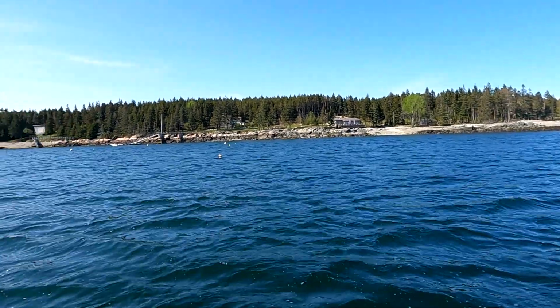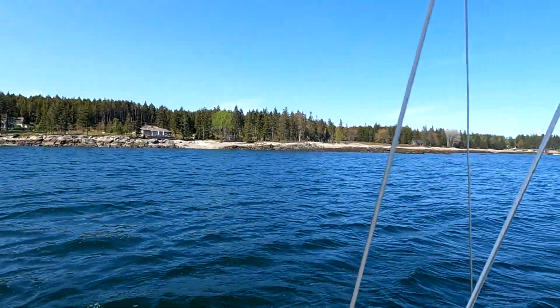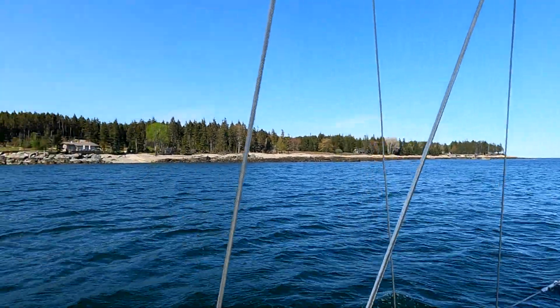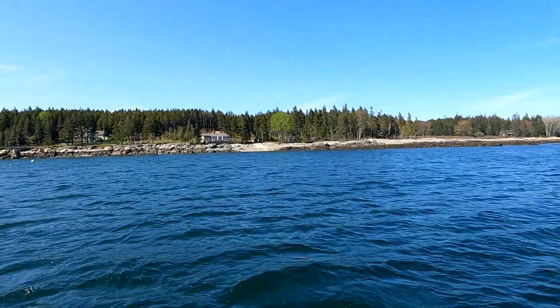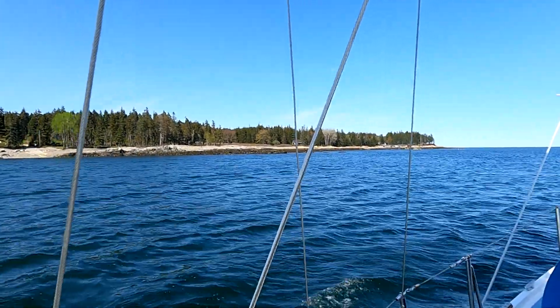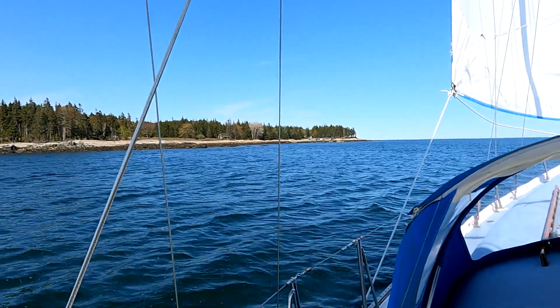Now, these are some of the summer cottages here on the east end of Sutton. It's fairly rocky here. The tide is coming in right now. It doesn't look like any of them are occupied yet. The windows are still covered up and everything. People will be showing up fairly soon, though. I expect a few of them will be here next weekend.